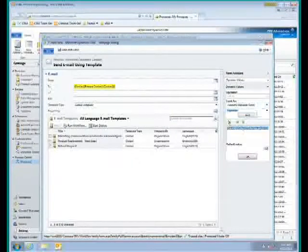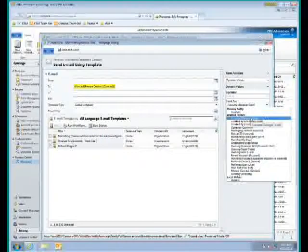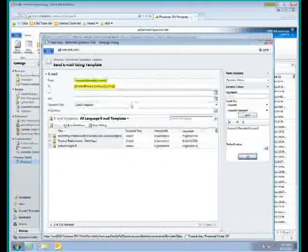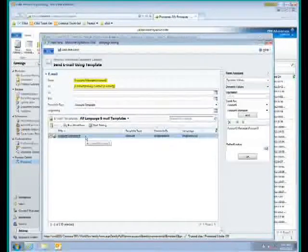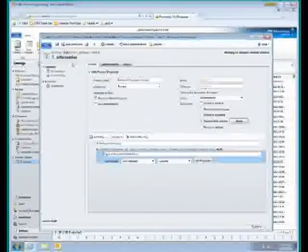My mistake here. I'm sorry. I apologize. I clicked one too quick here. From the account manager. Okay. We'll pick our template. We can again select a regarding if we need to. Save and close.